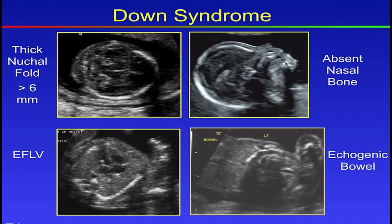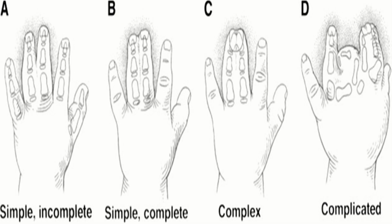The different features include absent nasal bone. There is also thick nuchal fold of more than 6 mm. Fetal echogenic bowels are also seen in Down syndrome. Here we can see the abnormalities in the number of the fingers, and that varies from simple incomplete to simple complex, then to complex and complicated cases.